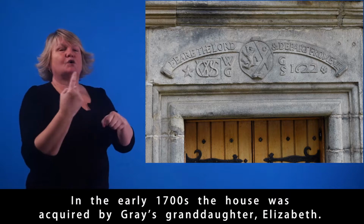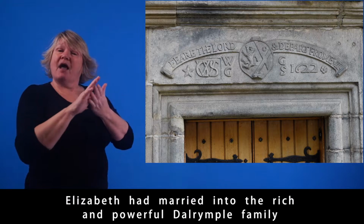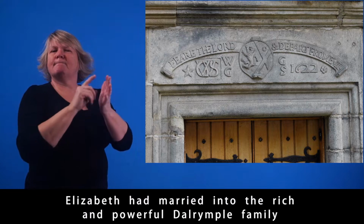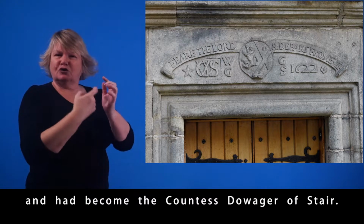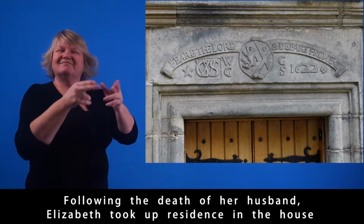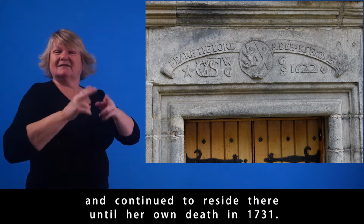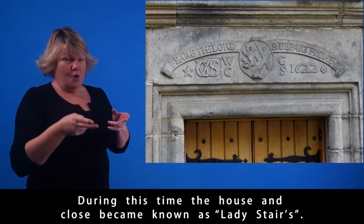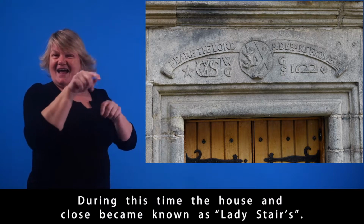In the early 1700s, the house was acquired by Gray's granddaughter, Elizabeth. Elizabeth had married into the rich and powerful Dalrymple family and had become the Countess Dowager of Stair. Following the death of her husband, Elizabeth took up residence in the house and continued to reside there until her own death in 1731. During this time, the house and close became known as Lady Stair's.